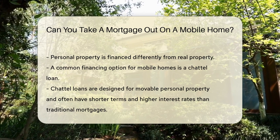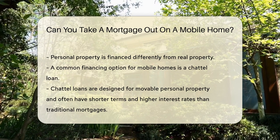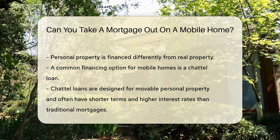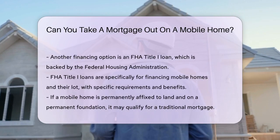And one common financing option for mobile homes is a chattel loan. Chattel loans are designed for movable personal property. These loans often have shorter terms and higher interest rates than traditional mortgages.